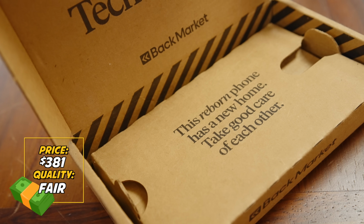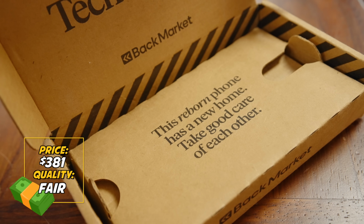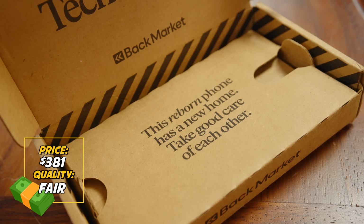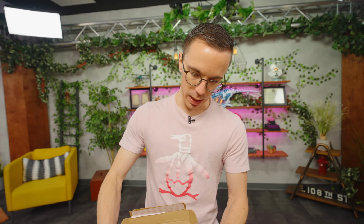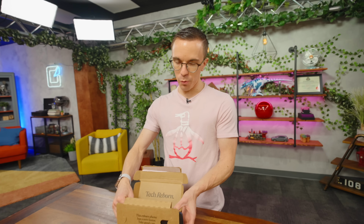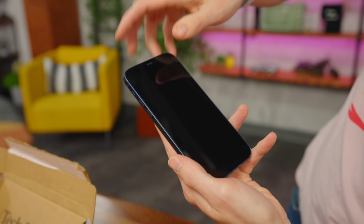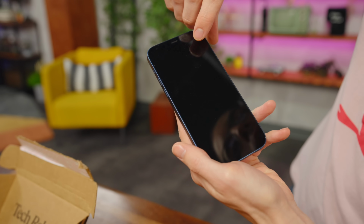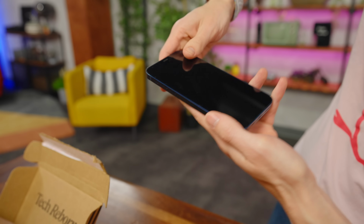Next up, let's take a look at what I believe is our refurbished iPhone. So this is a fair condition iPhone 12 that comes to us at the low price of $381, which is certainly more expensive than you would expect for an iPhone 12, but a fresh battery is not nothing. Some fairly deep scratches on the screen. Well, actually, no, I take that back. They look deep. I actually can't feel them, but certainly noticeable scratches.